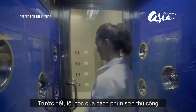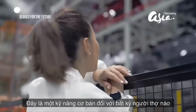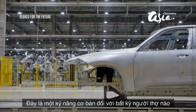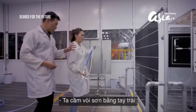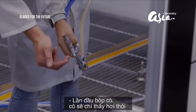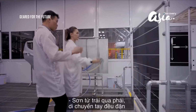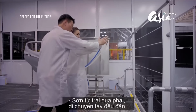But first, I'm getting a crash course on how to use the manual spray, a basic skill for a repairman, just to get a taste. So, you should hold the hose with your left hand, and then when you pull the trigger, you pull the first phase air, and you pull it back more, then there's the spray, there's the paint that comes out. Perfect, okay. So start from the left and do a consistent motion, left to right, left to right.